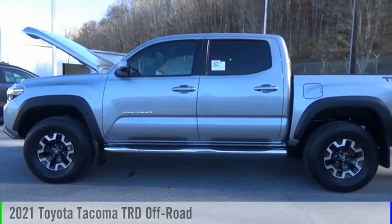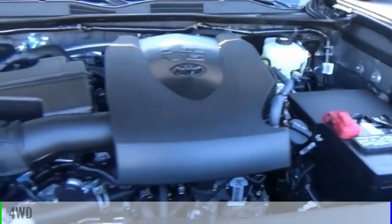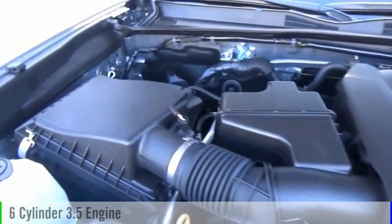Come test drive the 2021 Tacoma. This vehicle is powered by a 4-wheel drive, 6-cylinder, 3.5-liter engine and comes with an automatic transmission.